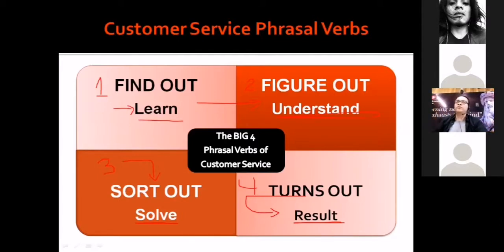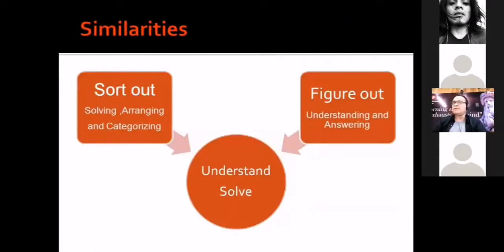One, two, three, four. Number one, you find out what's wrong. Number two, you understand what's happening. Number three, you proceed to solve it, to sort it out. And finally, you proceed to explain the result or the cause of it. Turns out, okay? And that's how it's going to work. All right, fellas? Okay. Yeah.